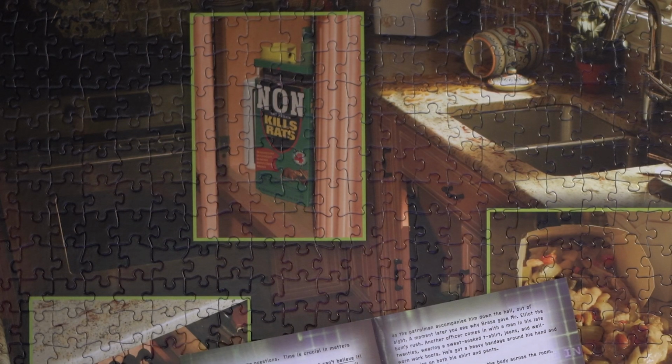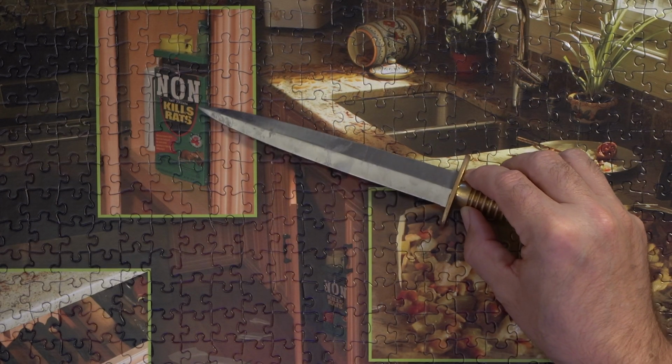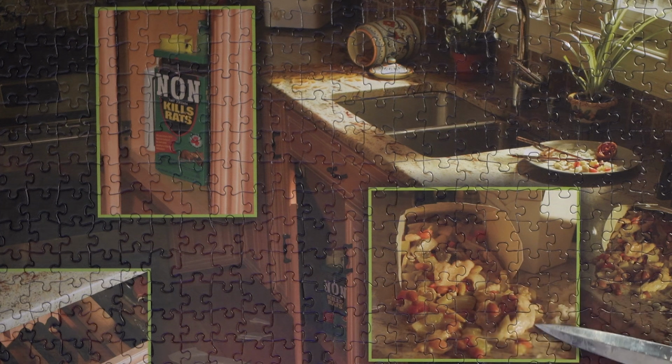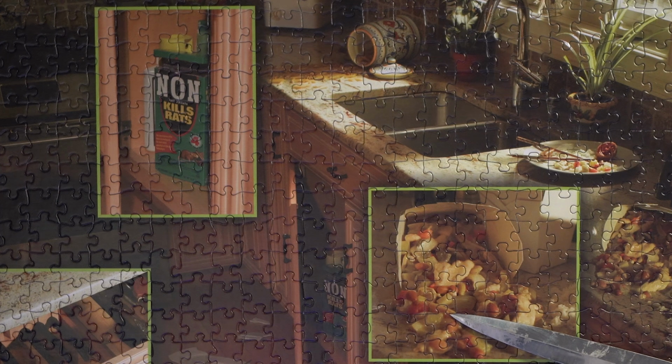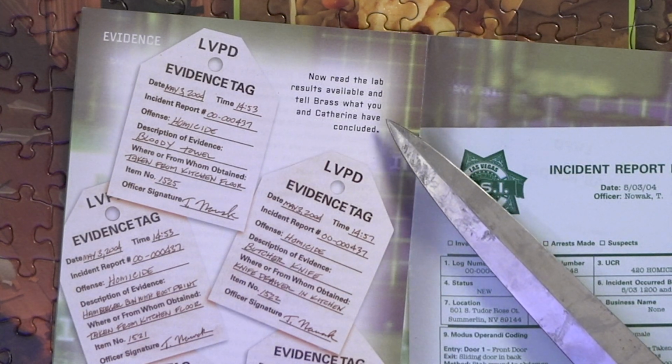Close-up 4. Awfully nice house for rat poison, don't you think? And not everyone keeps poison in a kitchen. Not suspicious exactly, but worth checking. The rat poison does specify that it's pellets. So do we see pellets here in the food? Would pellets be noticeable? We do have something that could be sesame seeds there. So I'm thinking that maybe those are rat poison pellets? I don't know. Now read the lab results available and tell Brass what you and Catherine have concluded.